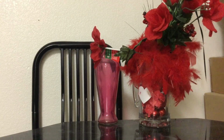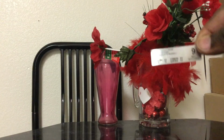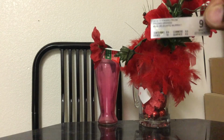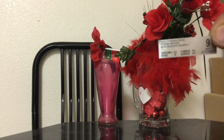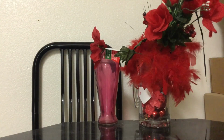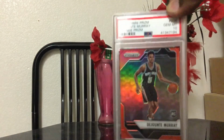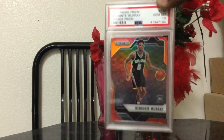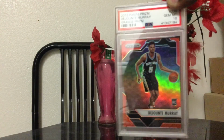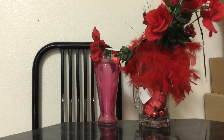Right down to my last 2 cards. This is my De'Jounte Murray Orange Prism that I sent to PSA. Here's what BGS said about it. The center got an 8.5. The edge got a 10. Corners got a 9.5. And the surface got a 9.5. I submitted it to PSA. And voila, look at that. It bumped up to a PSA 10. So I'm really excited because this is a really good card on my PC player. There's only 49 of these. So I was very excited when I saw the grade on it. It's got a gem 10.